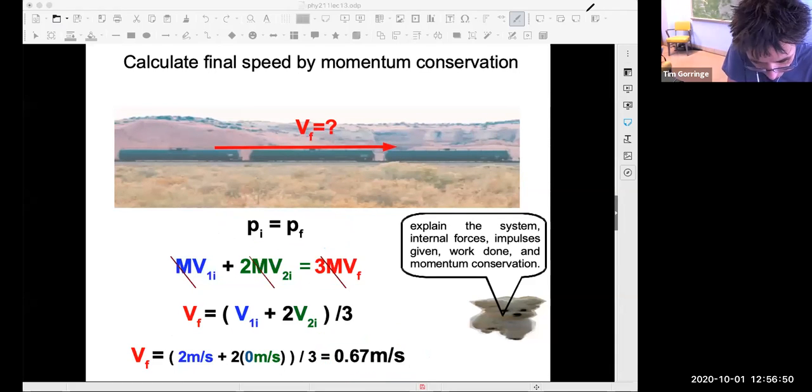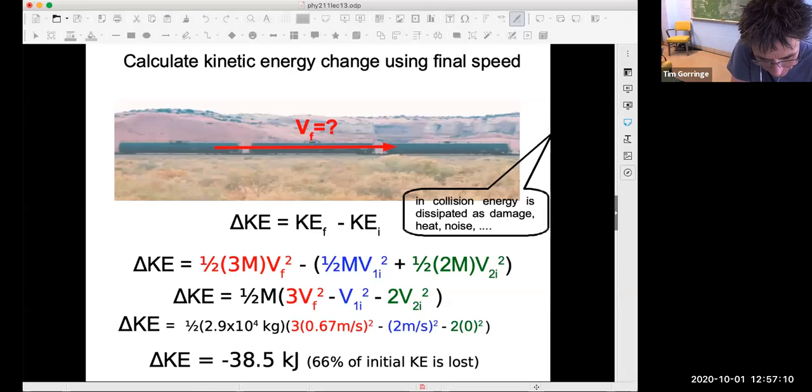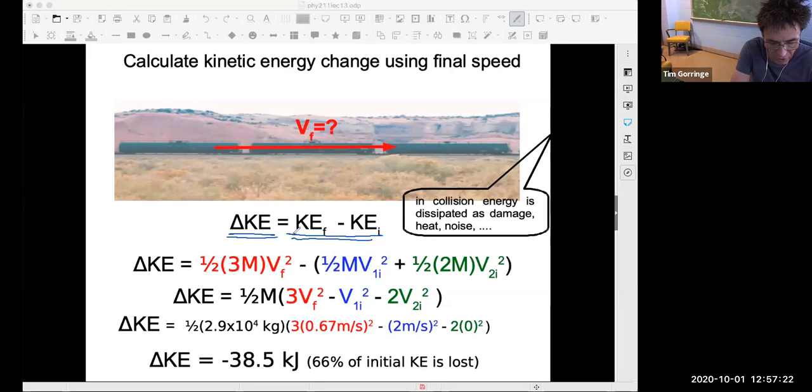Once you know the speed of all the objects before and after the collision, which we now do, we can go on and solve the second part of the question. And that was to calculate the changing kinetic energy. And so that's what I'm doing on this slide. To calculate the changing kinetic energy, that change is just the difference between the final kinetic energy of the 3 cars moving together and the initial kinetic energy of the single car and the pair of cars.